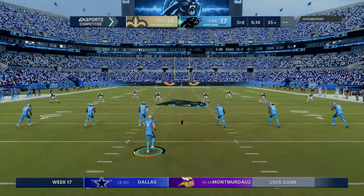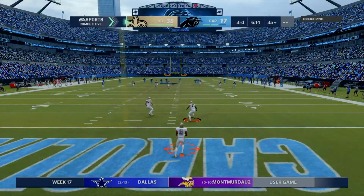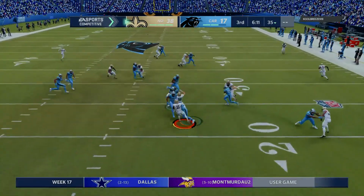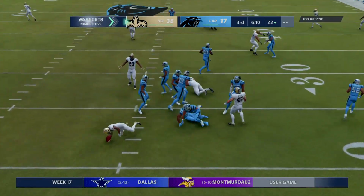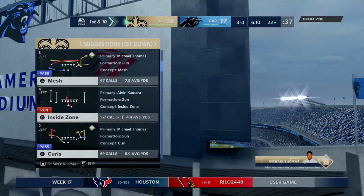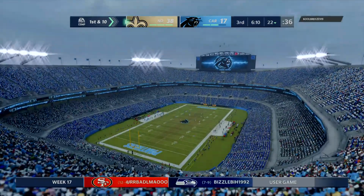Joey Sly now to kick off after the touchdown. This taken in about 4 yards deep. And he returns this to the 22. Deontay Harris on the return. The Saints take over first and 10 at their own 22-yard line.